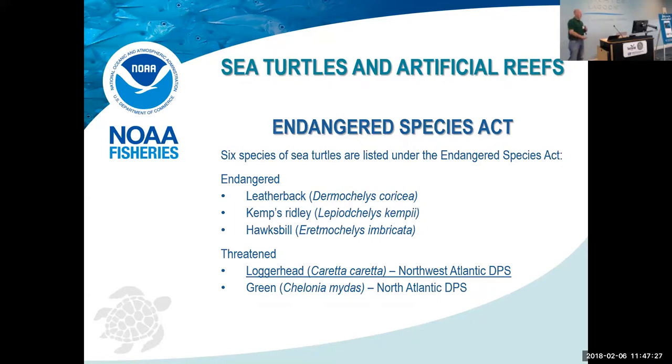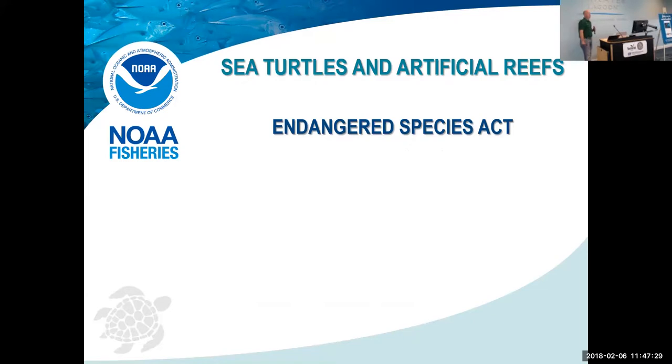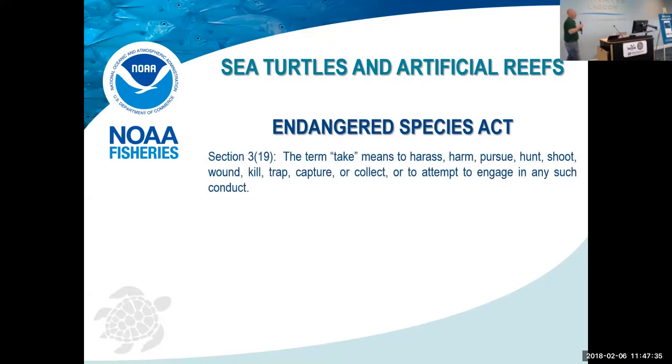So as I mentioned, under the Endangered Species Act, the term take is a general term we utilize, but that definitely means whether harass, harm, pursue, hunt, collect, or engage in any of these activities. So if you go out and basically shoot a sea turtle, that's illegal, or inadvertently, that's also considered a take and is illegal unless it's previously authorized under consultation through the Endangered Species Act.